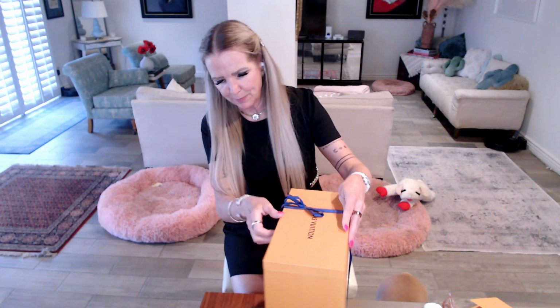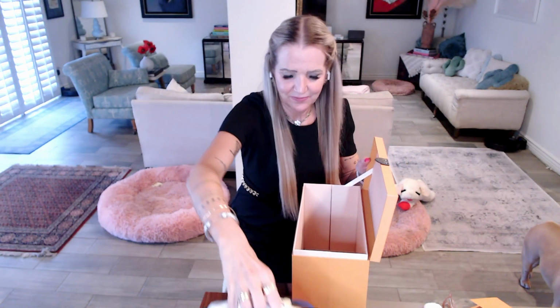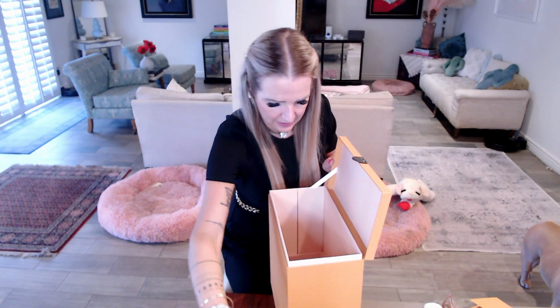And maybe I open it this way. So this has the Louis Vuitton here. I'm guessing this is on top based on how I think this is going to open. Taking off this ribbon and then lifting this flap here. I gotta say, you guys, this is a nice box. Beautiful, sturdy, for real box.